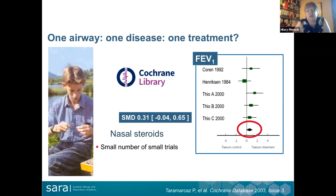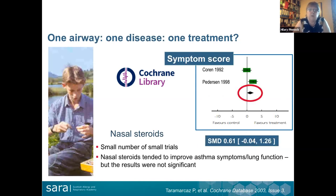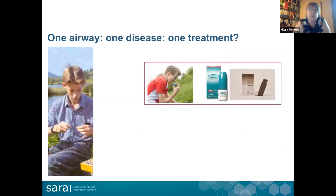There is a suggestion, if you look at the result there, that they might improve lung function, but it doesn't quite reach statistical significance. And similarly with symptom scores, a suggestion that nasal steroids might improve the symptom scores, but again, it doesn't quite reach statistical significance. So overall, the efficacy in this one airway disease is not completely clear, but if anything, they probably help a little. So from the point of view of treating Max, he needs to have a nasal steroid, and he needs an inhaled steroid inhaler.